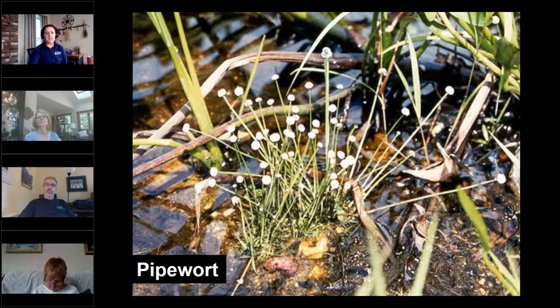Pipewort, this is an indicator of good water quality. So it's a good one to have in your lake. I like to call this one the AstroTurf of lakes because it looks like turf. It's got these little spiky green carpets that are a couple inches tall. And then from the little cluster of leaves, you have this stalk with this little white button-like flower.